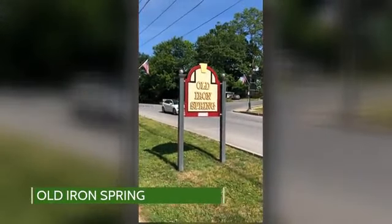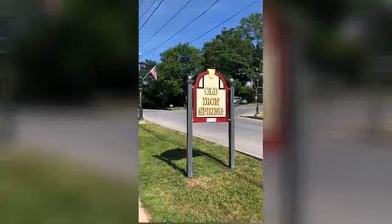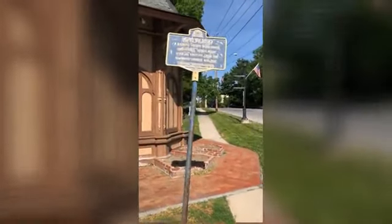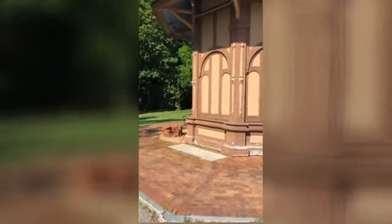Welcome to our virtual field trip of downtown Ballston Spa. This is the old iron spring and where the school buses would drop us off. We would be getting off the bus right here, and I want to tell you a little bit about the old iron spring before we get started.